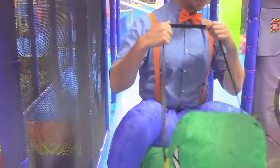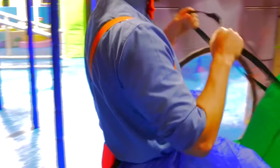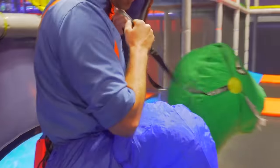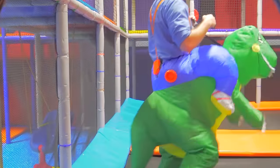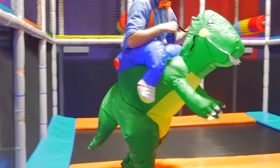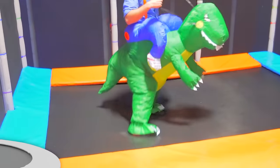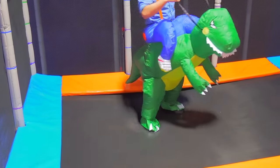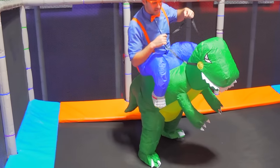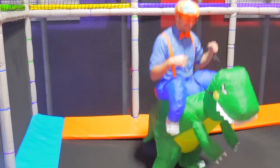Whoa! Yep, good job. Okay, take a left. All right, here we go! Yeah! Oh, good dinosaur. Go up the steps. Okay. Whoa! Hey, dinosaur. This is a trampoline. So, dinosaur, you jump on a trampoline. Okay. Dinosaur, jump. Yeah, good job, dinosaur.